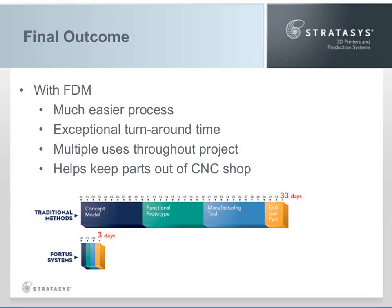So, in conclusion on this, with the FDM, the process becomes much easier. You don't have to worry about CNC time. All those parts that you've seen would definitely require a 5-axis machine, and that's very valuable time that we try to keep open in the CNC shop for different projects. So to grow it in the machine is great. You have fantastic turnaround time. I mean, you model it in a number of hours, and then you're able to grow it, or build it, in the same day.